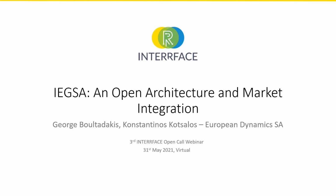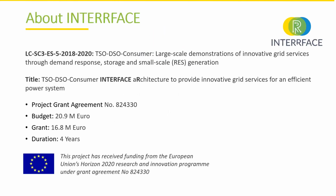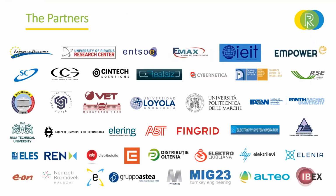The Interrface project stands for DSO Consumer Interface Architecture to provide innovative grid services for an efficient power system architecture. This project started in 2019. It is comprised of a very large consortium of 42 partners: multiple TSOs, DSOs, energy suppliers, aggregators, regulators, market operators, service and technology providers, along with research partners and institutions.